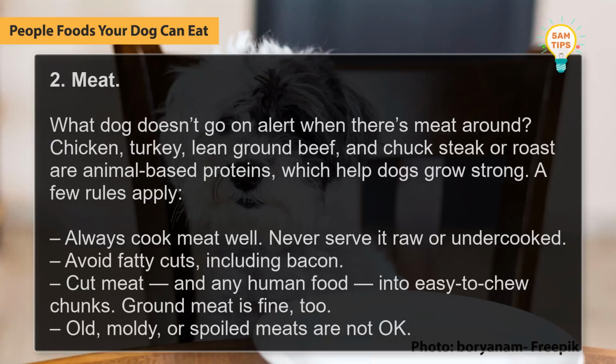Avoid fatty cuts, including bacon. Cut meat and any human food into easy-to-chew chunks. Ground meat is fine, too. Old, moldy, or spoiled meats are not okay.